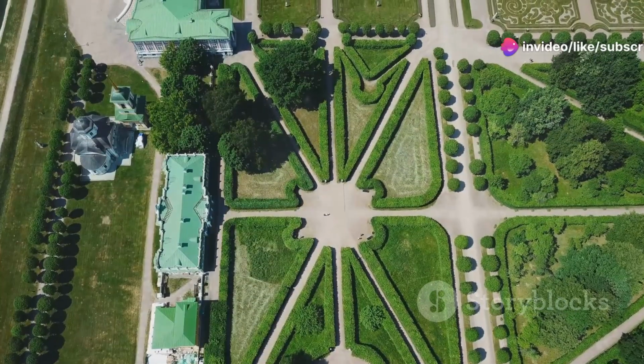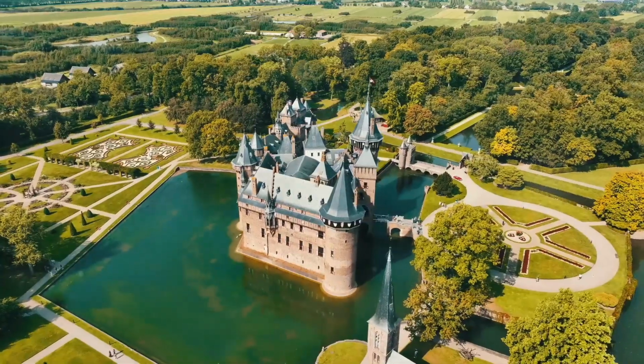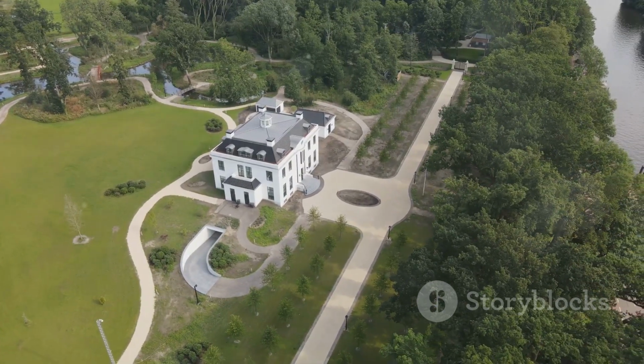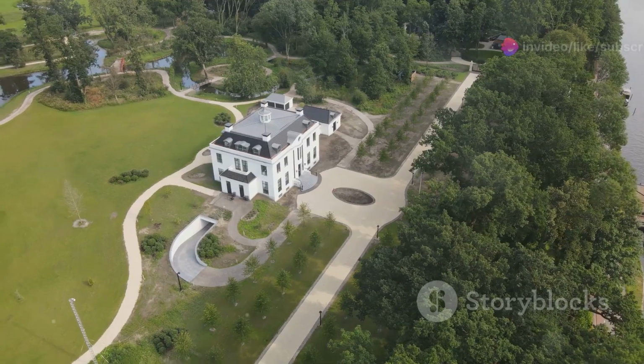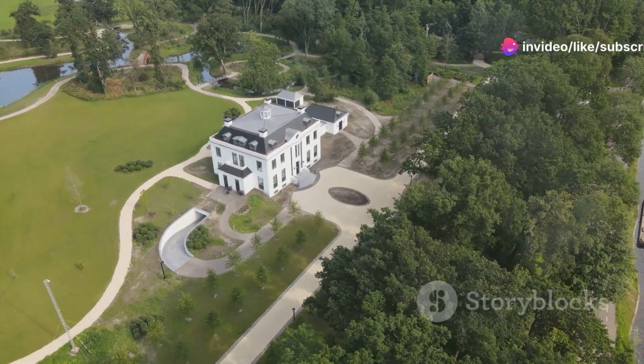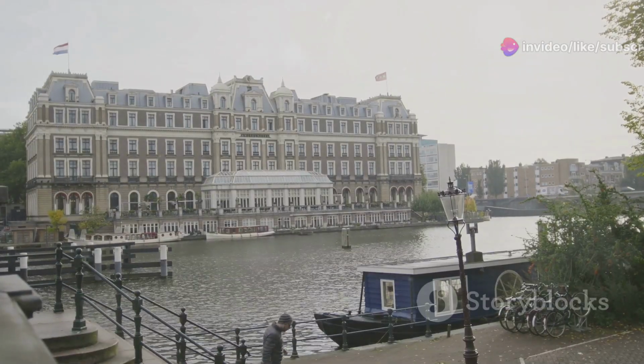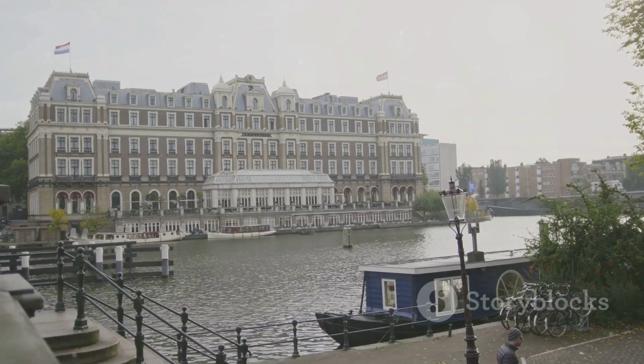Now here's where things get really interesting. Remember those castles we mentioned earlier? Well, they're not just for show. The Dutch royal family owns a whole bunch of properties, and we're not talking about a couple of holiday homes in Spain. We're talking palaces, estates, forests, and even some prime real estate in the heart of Amsterdam.